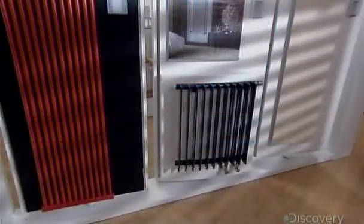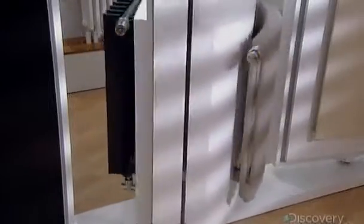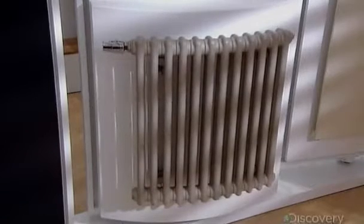Fueled by a furnace, hot water will move through them in a continuous loop, and they'll exude warmth. That's why the radiator continues to be a nice thing to come home to.